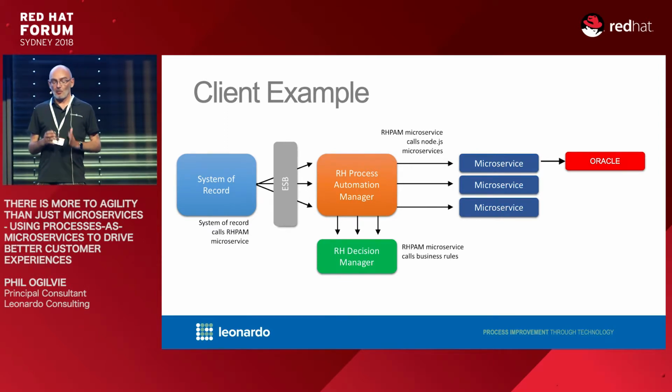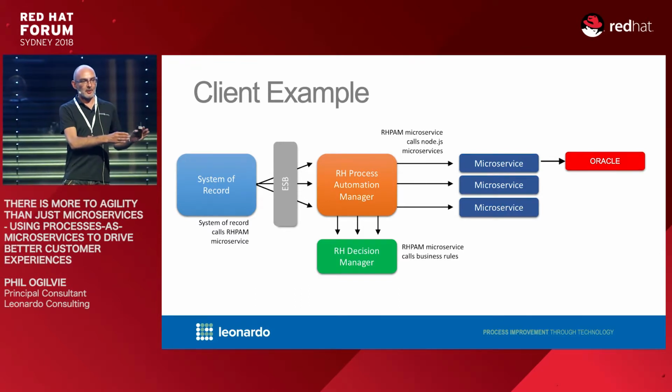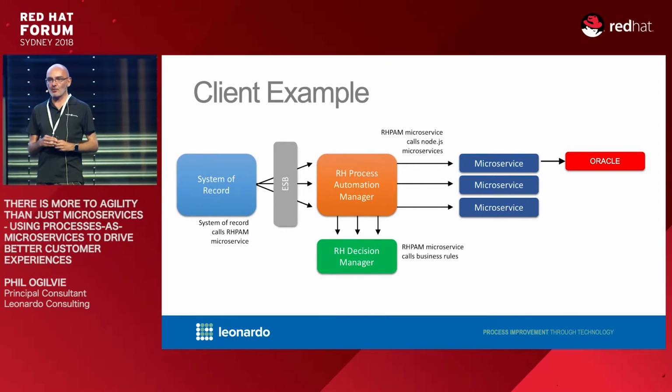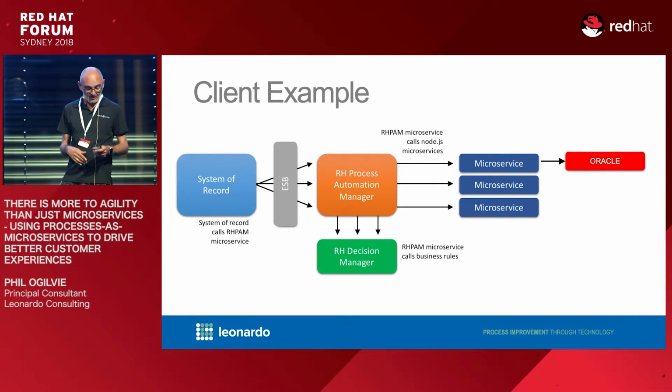In other words, when we were moving to this microservices approach, we didn't want what we did in the Process Automation Manager to become a monolith all on its own. So we split everything down into the components that we thought would maximize reuse and would enable us to change one component without necessarily having to go and regression test the entire stack.